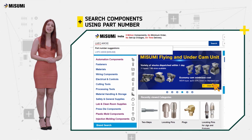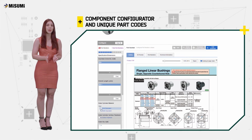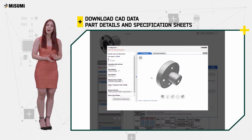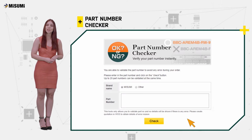You can search for the right components by product name or by using the part number. Configure components as per your requirement and generate unique part codes. Instantly download CAD data, part details, or the specification sheet. Use a part number checker application to avoid ordering with an incorrect part number.